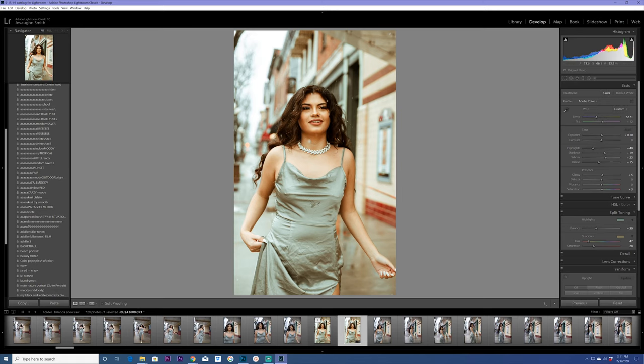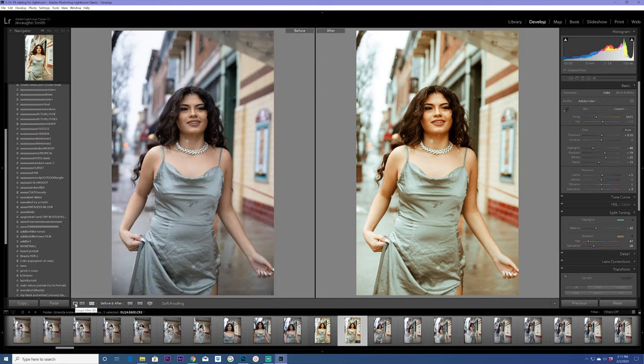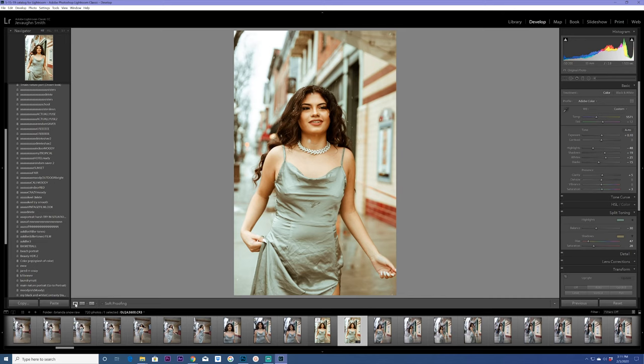But all of the colors are mainly done here in Lightroom, as you can see, the before and after right here. And yeah, let's create virtual copy.